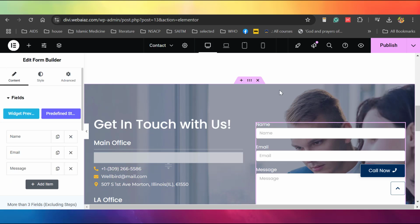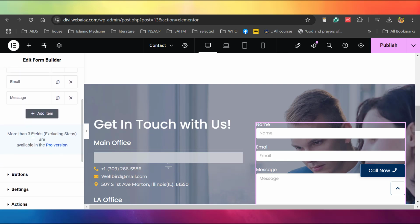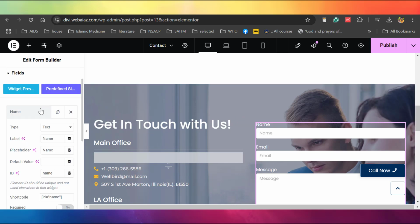So once you click, this is the form builder. You can see it has name, email, and the message. This is the free theme, which has these three items only. You can see more than 3 fields available in the pro version. So the free version only has these 3 items, and it is more than enough: name, email, and the message. If you want to edit these things, you can edit here.